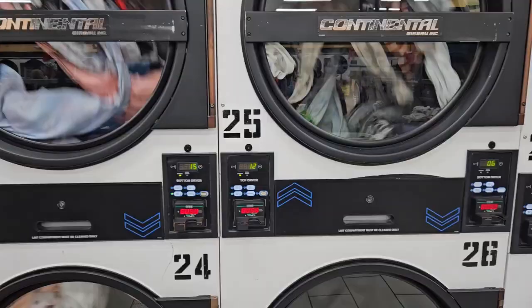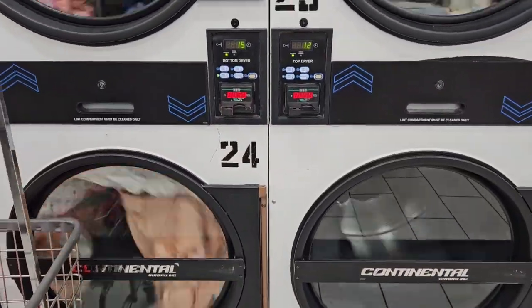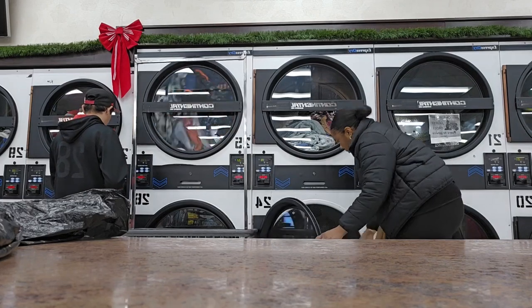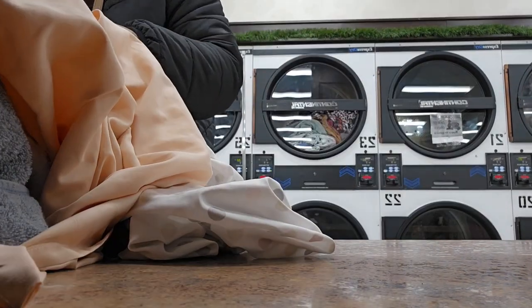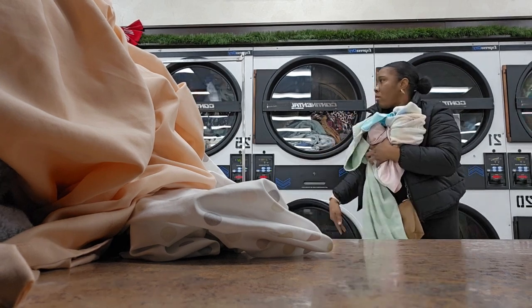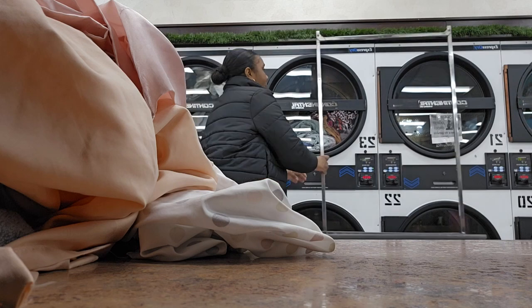So like I said before, I used 4 washers and I also used 4 dryers so that they could dry quickly. So this is me drying them and I'm almost done. I was going to fold everything here, but that was a lot, so I didn't fold everything. Okay, I did fold some bed sheets and the towels, but the rest I'm going to do at home. So I'm just bringing them out from the machine.